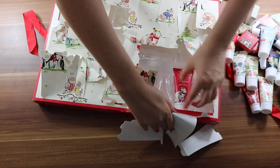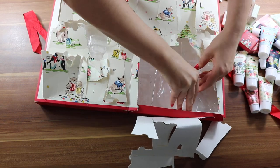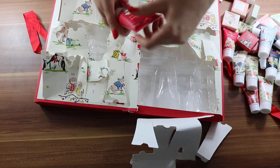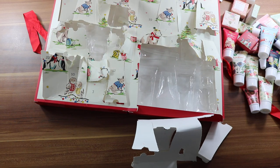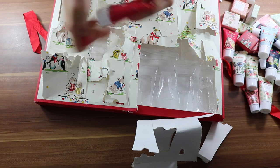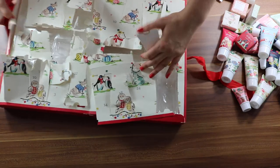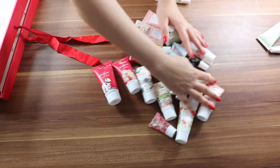Ooh, the red one, fitting. Hand cream. Nice, good size. So the mess is done. We have this many products.